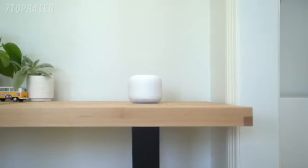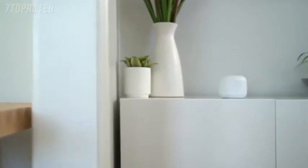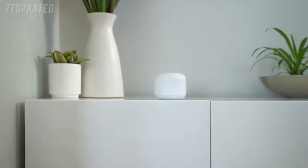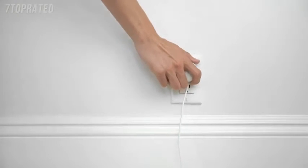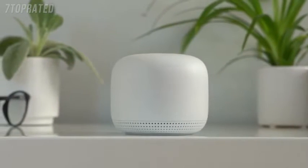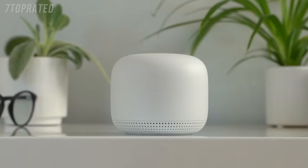Depending on your home, building materials and other objects can interfere with or reduce your coverage. You may need to adjust the location of your point if you experience issues. Put your point out in the open for the strongest Wi-Fi signal and to make it easy to interact with the Google Assistant. Connect your power cable to the point, then plug the adapter into a power outlet. Give it about a minute. The light ring under the point will pulse white. When it's ready for setup, it'll talk to you and let you know it's ready.